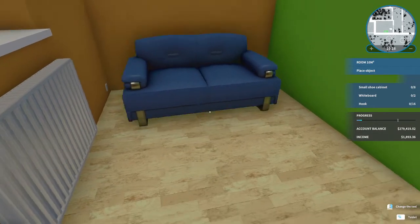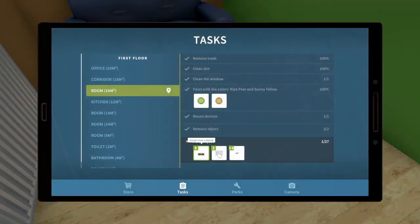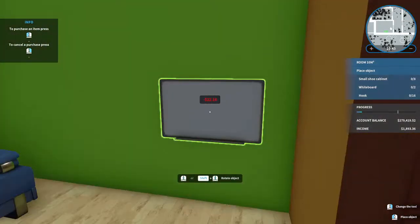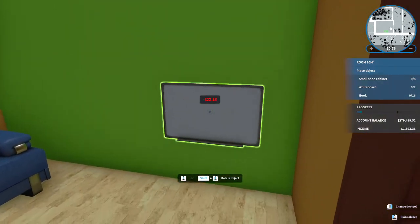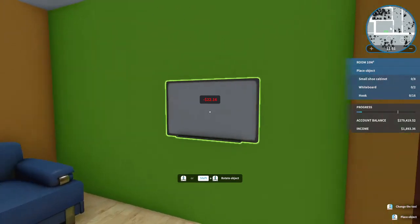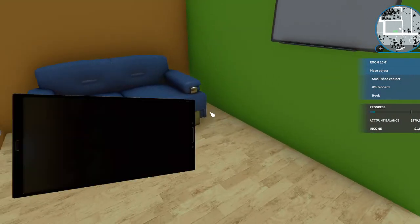We'll just place it here for now so we can see what else we're dealing with. Okay, tab. Whiteboard and a hook. Oh, 16 hooks. Holy crap. All right. Whiteboard. I mean, is this gonna be like a room, like a kid's room, or is this like an office? Because there's no desks. Where should I put it? Put it here for now. We can always move it. Okay, what's next?